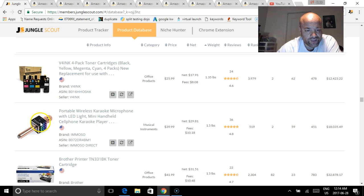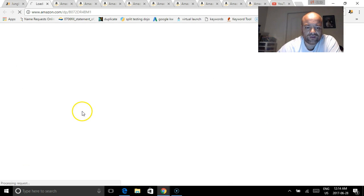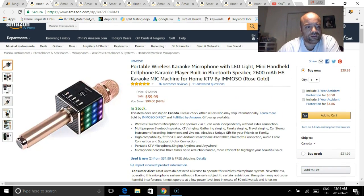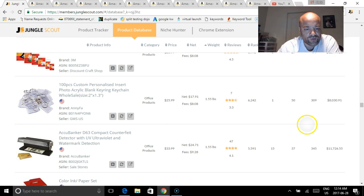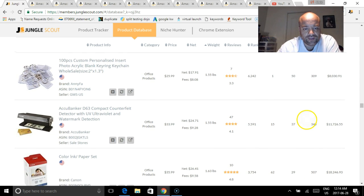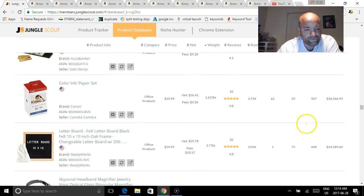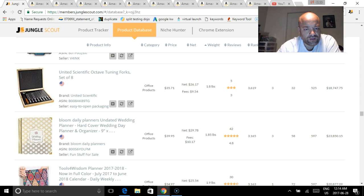Portable wireless karaoke microphone. Karaoke microphones are probably not patented. I don't see how they could be, but we'll check. Okay. We're going through stickers. We got custom personalized inserts, keychains. 100 of them. 100 keychains. Interesting. Letterboards. Alright. Assigned octave tuning forks. $35. Now we're getting into the heavy stuff, but it's a low ranking, so we'll look at this as well.